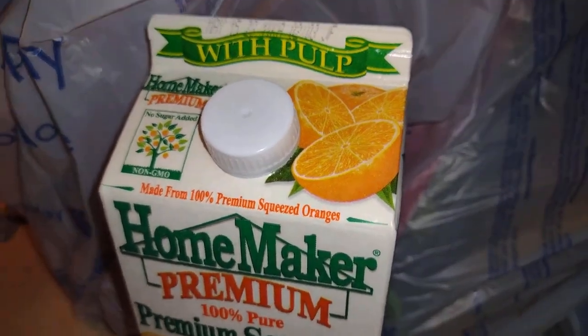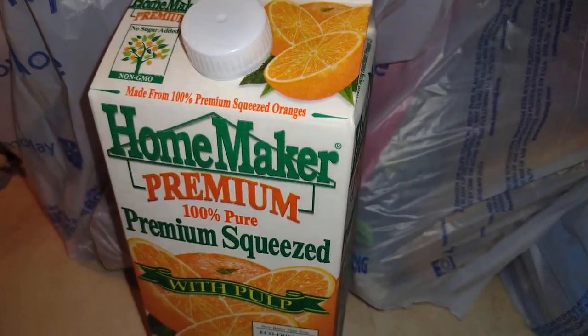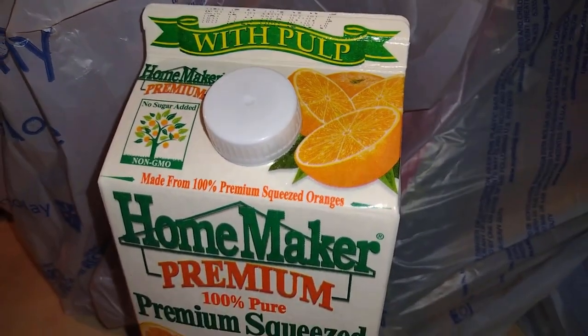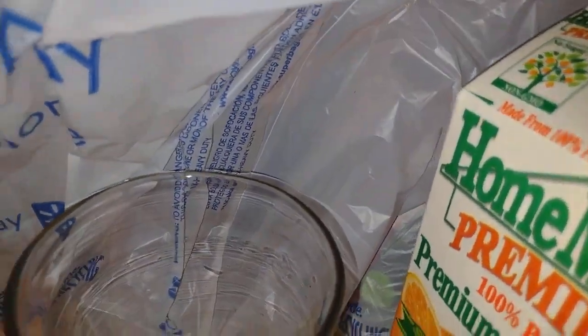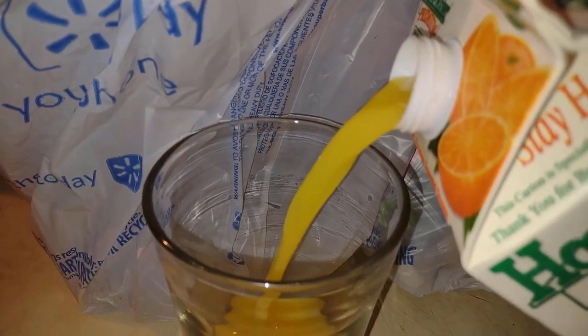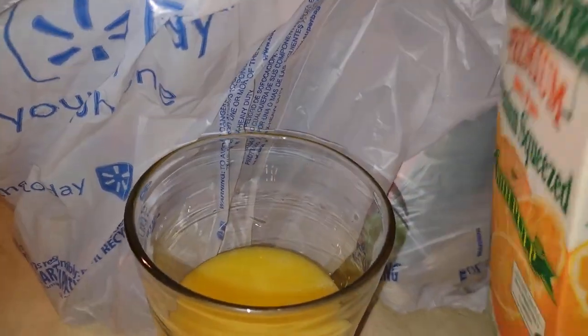I just got home with all of the groceries and I haven't even put them away yet. And I am stopping to make myself a glass of orange juice because I have not had orange juice in so long and I can't wait to have some. Okay, I got a glass. And I've got to get some laundry done and put all of these groceries away.